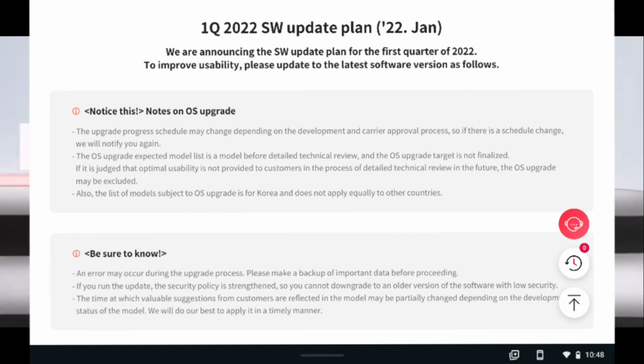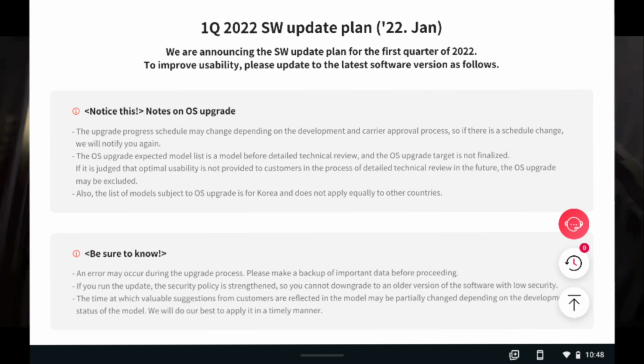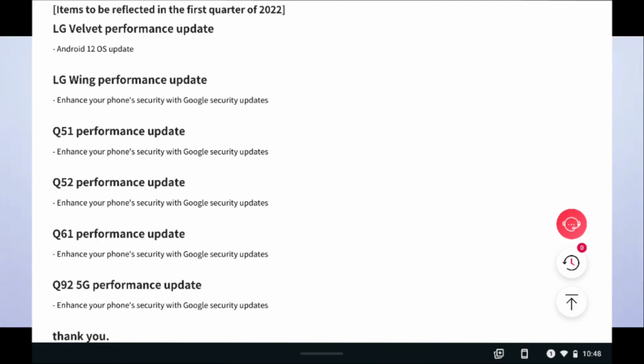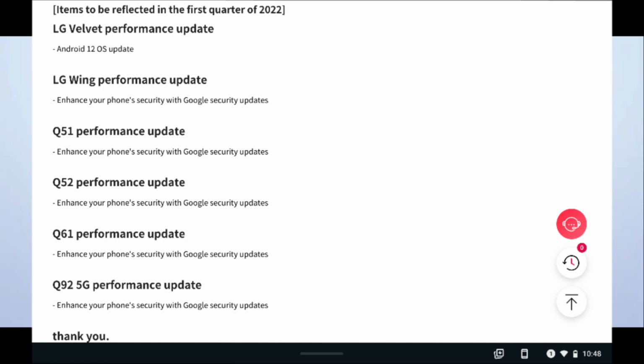The time at which valuable suggestions for customers are reflected in the model may be partially changed depending on the development status of the model. We will do our best to apply it in a timely manner. So items to be reflected in the first quarter of 2022. Here states LG Velvet Performance Update. Guess what? Android 12 OS Update. So it's already here. It's first quarter of Korea. It's not necessarily for the United States, but it's confirmed.